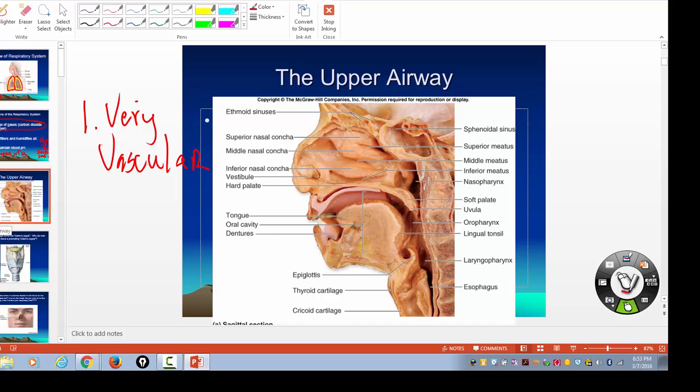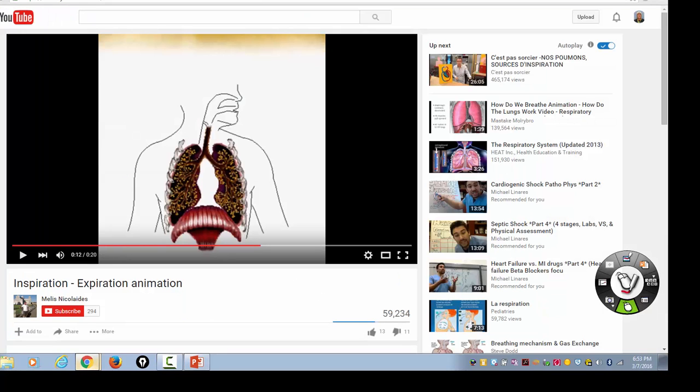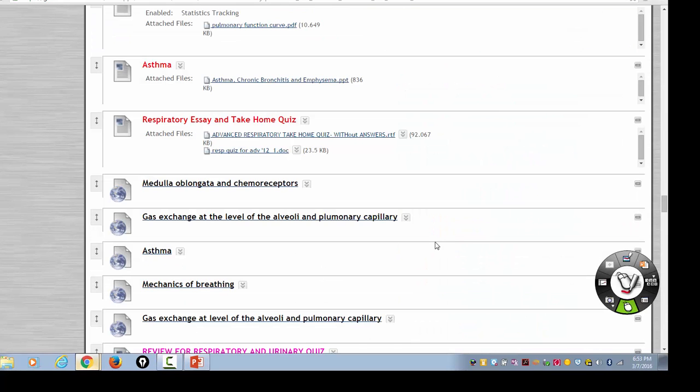It's also that the cells that make up that lining are ciliated. Remember from the cell? What does cilia do? It moves stuff. Ain't that right? Yep. We're moving stuff. So here we go.